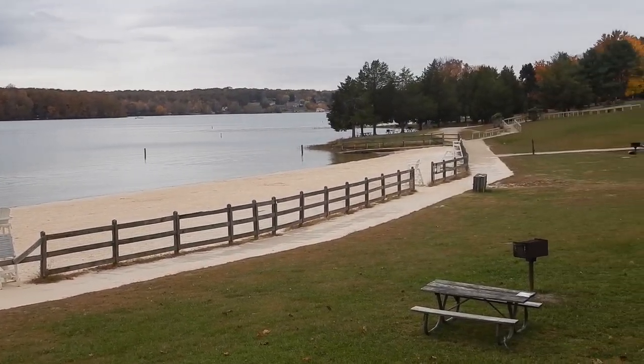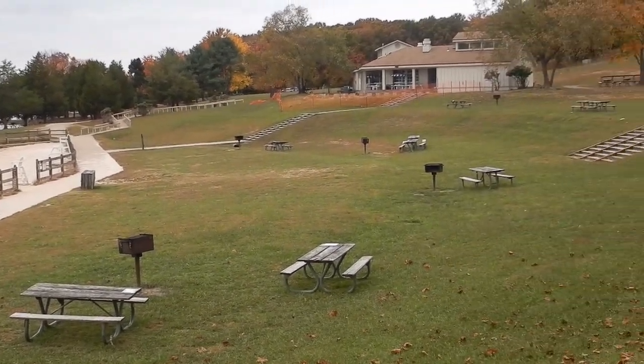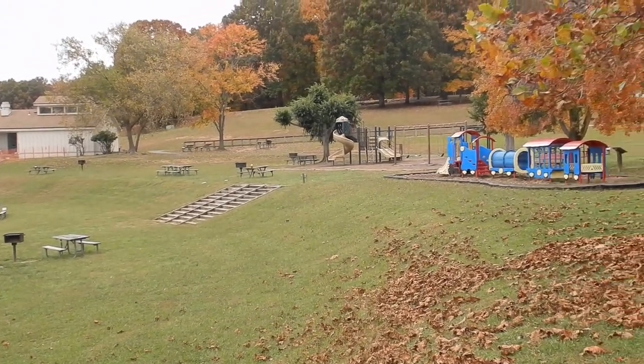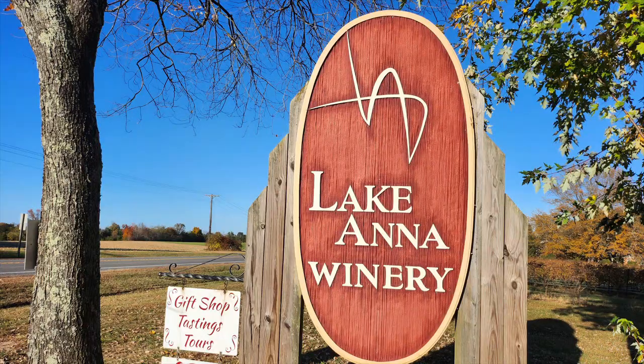Really pretty place though. Nice big area to come for a day to go swimming. And a big playground area. And a snack bar. Plenty of parking too. And did we forget to mention there's a winery right around the corner?